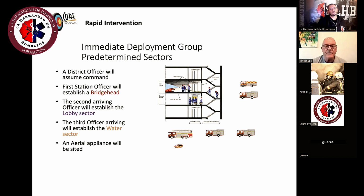The next arriving officer in the aerial appliance will site or place that piece of equipment where it's needed to perform rescues or maybe water tower, whichever is needed most.